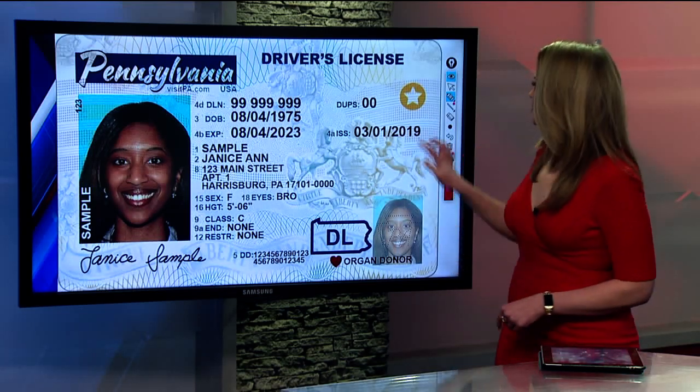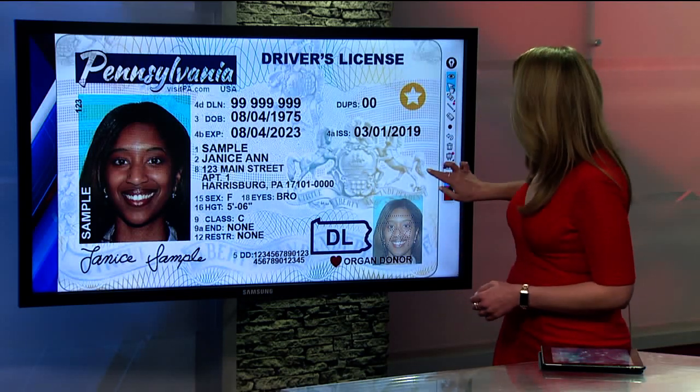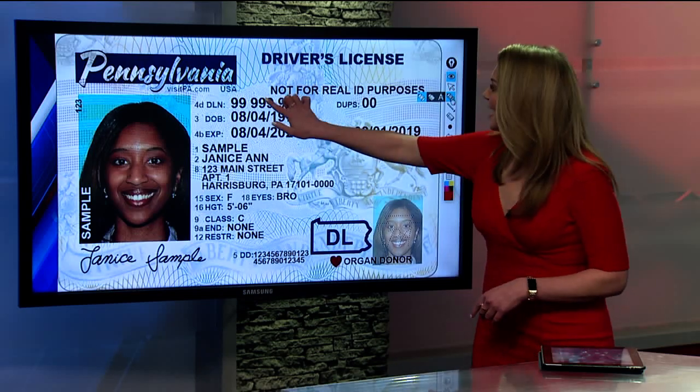Just to be clear, this is what the new Real ID is going to look like. It looks pretty similar to the current Pennsylvania license, but here's the difference. The gold star on top, that means it's Real ID. And for the people who decide they don't want to get a Real ID, this is what the new Pennsylvania standard license will look like the next time you renew it, and it will say not for Real ID purposes.